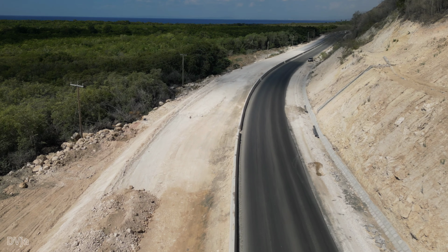Now guys, in this section we're at the foot of Grandspan Hill, heading west. To your right, you'll find the Albion Pond, also the community of Grandspan, which I'll show you in a little while, and also the entrance that will take you to Grandspan community.